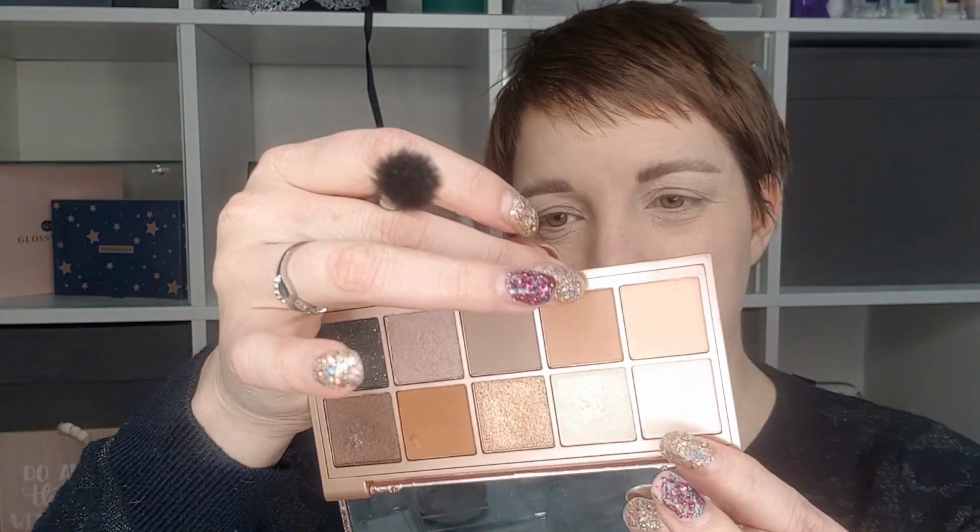Right, okay. And this was £4, but it was on sale for £2. So I was truly impressed with this. Okay, so then I'm going to go in with this. We're going to build a bit with this. So we're going to use this colour here, which is called Sand. And then we're just taking this.